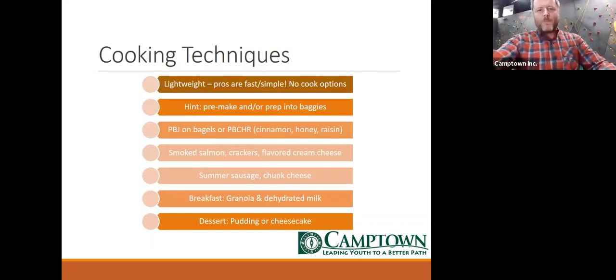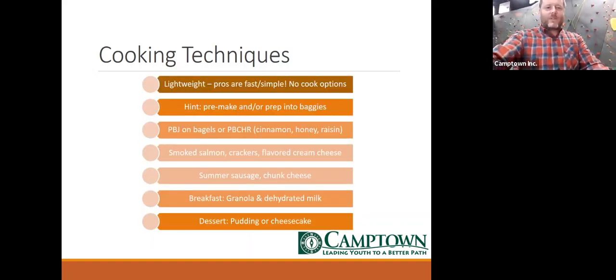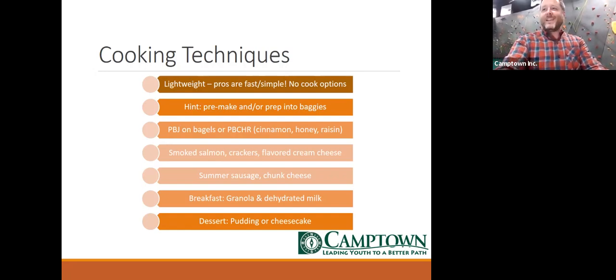So lightweight, the pros of this, obviously the weight. Yeah, for sure. If you're in a campsite, we hear from Mary, if you're in a campsite, then you can bring way more.